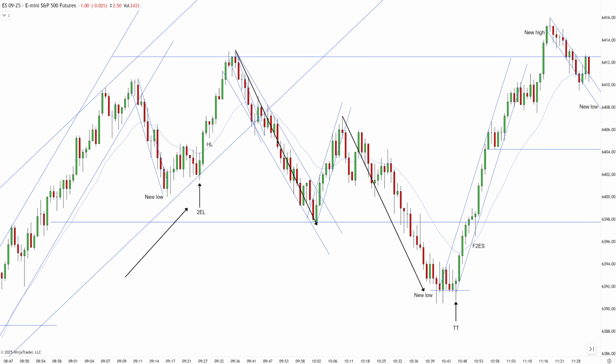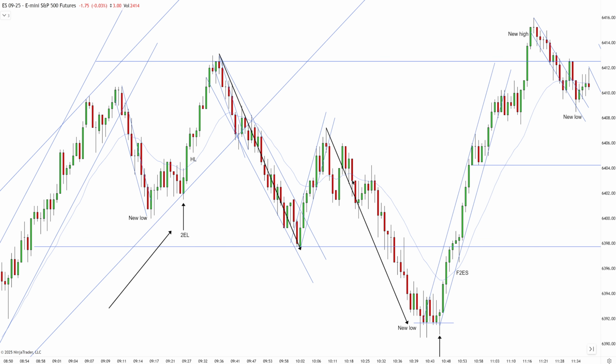If the break is tiny and the leg is seamless, you can see we broke below the EMA here, broke below the EMA again. So you're not arguing with the market. You're not going long, because we clearly cannot stay above the EMA. That's a sign that the market is still quite bearish.